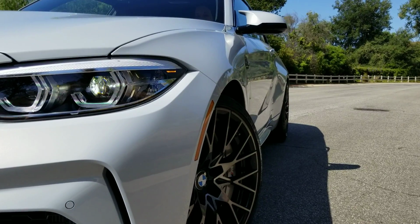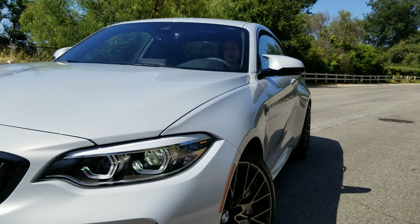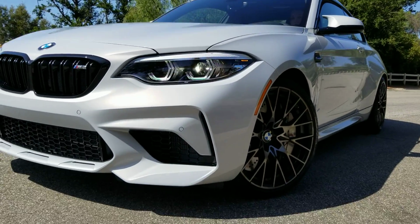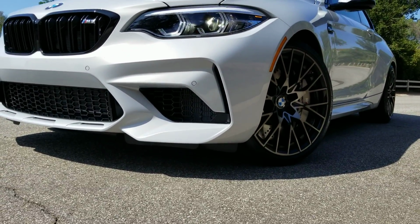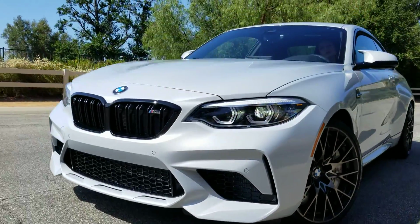Look at that rear wheel well. Sucker's just out there. So yeah, that rear track is almost an inch wider than the front. And then look underneath. Yeah, definitely hugs the road.